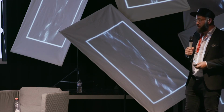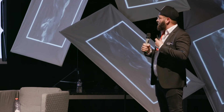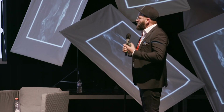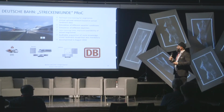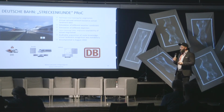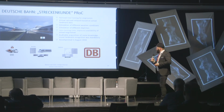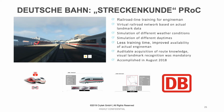So this cost Deutsche Bahn a lot of money. So we developed a system which can reflect all different things like time of day, analysis. You can steer and remote control the trains. You can train the engine man. And this is industry-grade level and saves a lot of time and money. You can choose the tracks, and the idea behind it is to accomplish all 55,000 kilometers of tracks within Germany within 3 years' time.